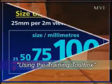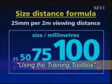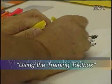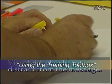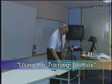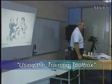As a rule of thumb, to be visible, lettering on the screen should be at least 25 millimeters high for every 2 meters distance from the screen. Whatever the visual aid, there should be no distractions from the message to be communicated. If you want to make a particular point, remember, one picture is worth 1,000 words.